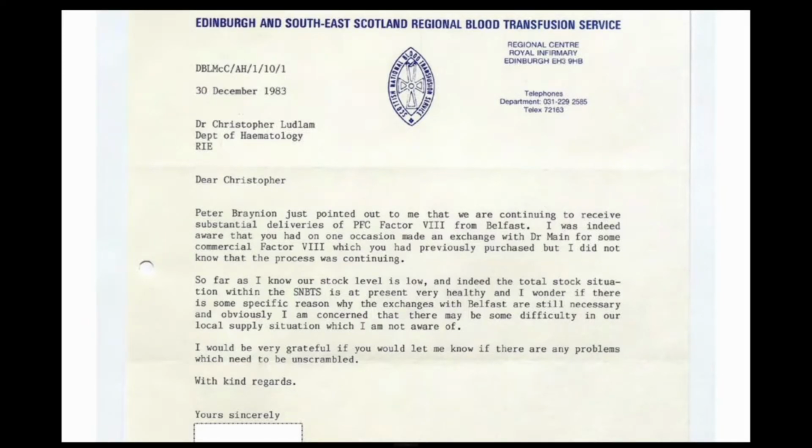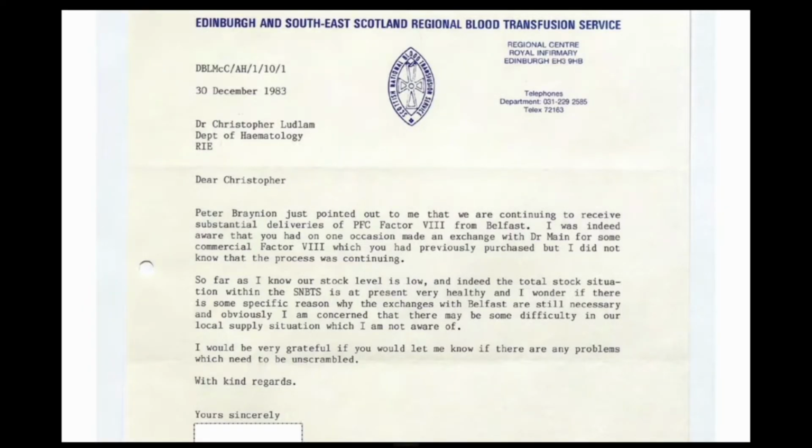The next paragraph, so I don't know if I'm misreading it, or perhaps if a word is missing, it reads, so far as I know, our stock level is low, and indeed the total stock situation within the SNBTS is at present very healthy. And I wonder if there's some specific reason why the exchange is still necessary. I don't know if that should read, as far as I know, our stock level is not low, and indeed the stock level within the SNBTS is very healthy. In other words, we've got lots of stock. Why do you need to keep receiving it from Belfast?